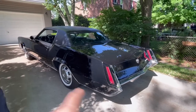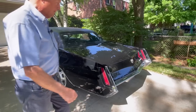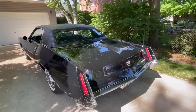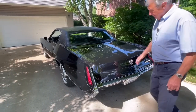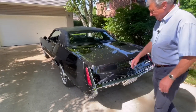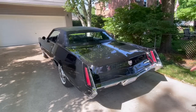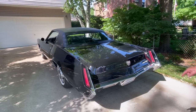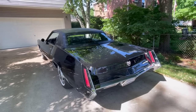How about the trunk lid too? That has to be a pretty complicated piece there. It is, yeah. The crown, and the change in surface, going around that. But I think the hood is even more complex than this is because it's a deeper draw.